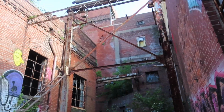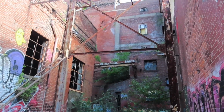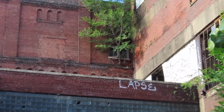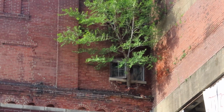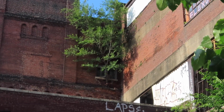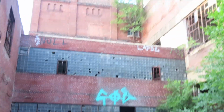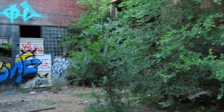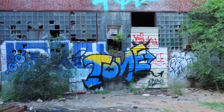Actually, that was kind of a lot of faith to be put in some rusty, creaky old metal. There is a tree growing out of the side of the building up there. Well, this does seem to be the geographical center of it. Go any direction we want. What do we want to do first?